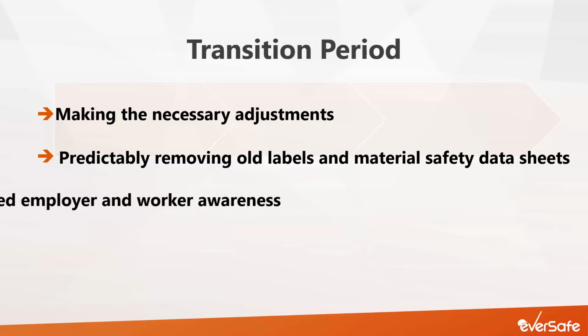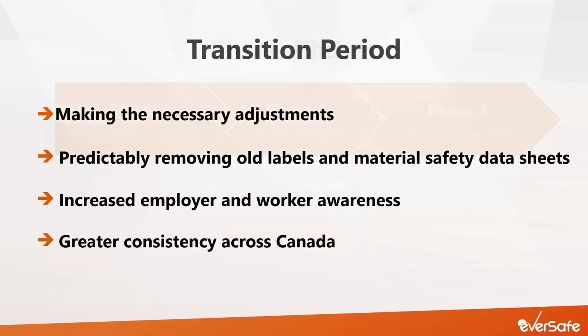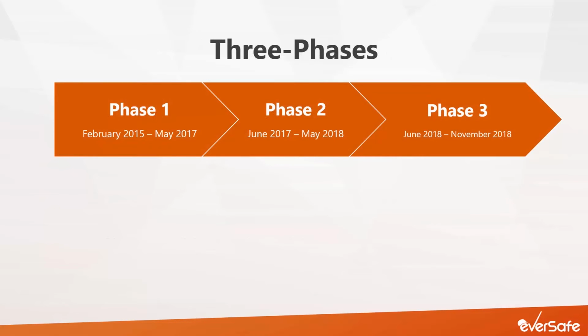Also, it gives time for increased employer and worker awareness and understanding of changes that we're discussing today. Also, it allows for greater consistency across Canada through the coordination and alignment between federal, provincial, and territorial jurisdictions. Here's what the transition period looks like.